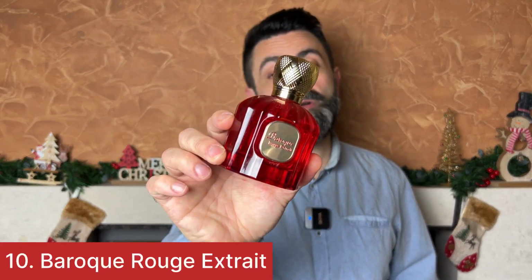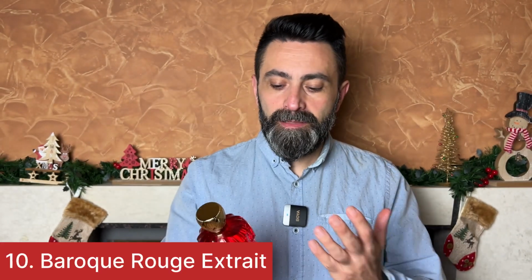In 10th last position, or in other words my least favorite scent from Maison Alhambra in my collection, is called Baroque Rouge Extrait. This is a clone of BR540 Extrait, and unfortunately I don't think that Maison Alhambra have done a great job with this fragrance. It's not very close to the original scent. It lacks some of that sharpness, some of that spiciness. It also lacks a bit on the longevity side.